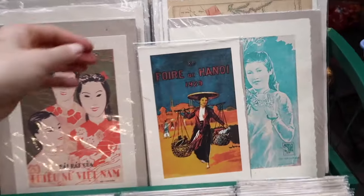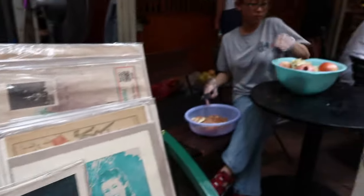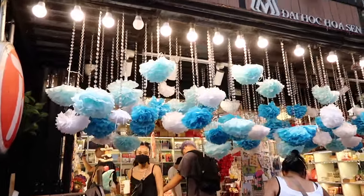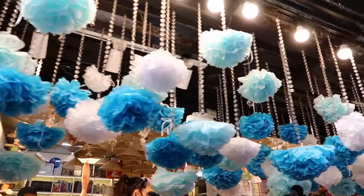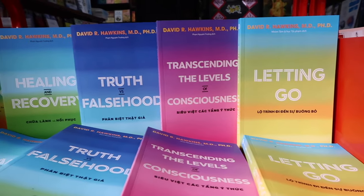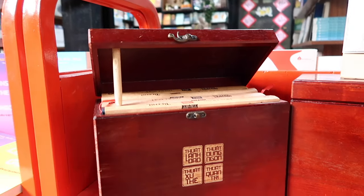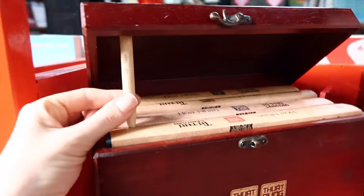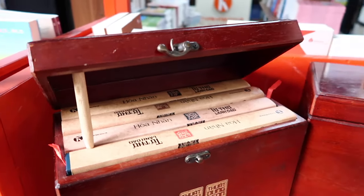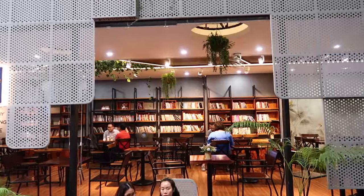Oh, wow. She's just doing her pomegranate. How pretty are these decorations? These antique book boxes are absolutely stunning, with this little stick to hold the lid up. Such a lovely idea. They've got a book cafe. How cute is that?